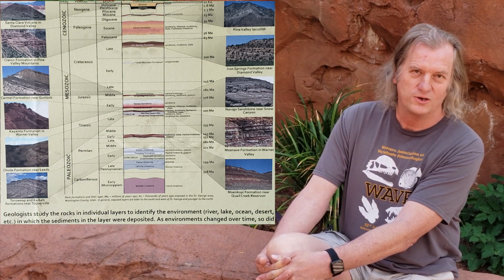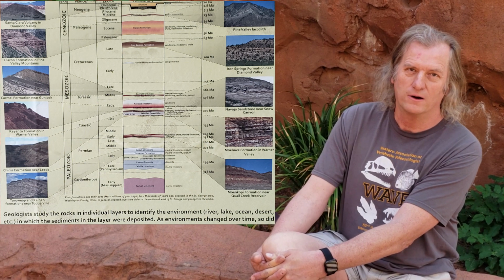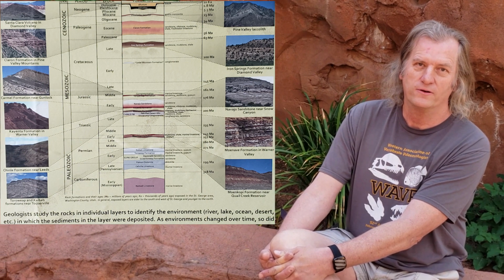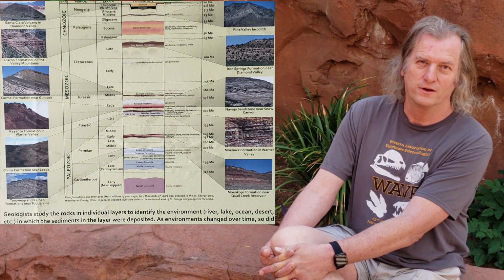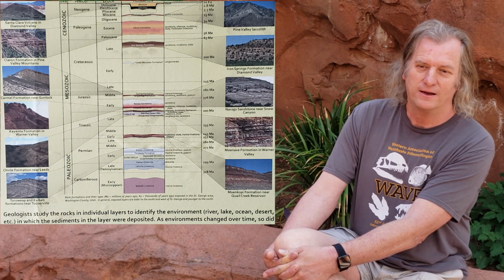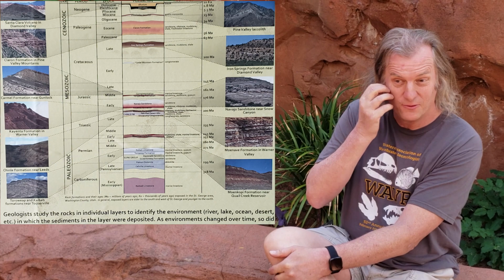So that site, like I said, is around 200 million. The site that we've just shown you here at Red Hills Desert Garden is around 195 to 185 million years old. So a big gap there from the base of the Kayenta Formation to the top of the Navajo.